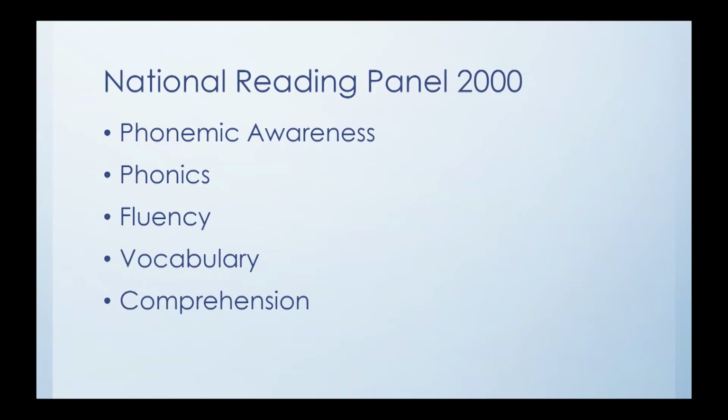Comprehension. This is the 5th leg and probably the most important part, because remember, when we're learning to read, it's all about comprehension. That's where we're going. In elementary, the first 2–3 years, we're looking at reading the words on the page, but our end goal is comprehension and silent reading at that. With our EL populations, for comprehension, it's all about building the vocabulary.